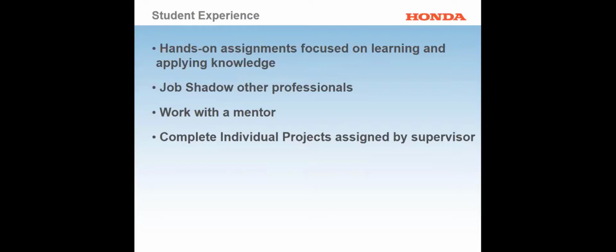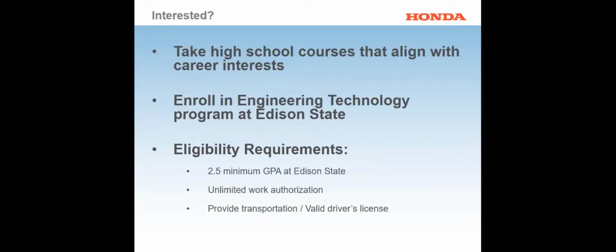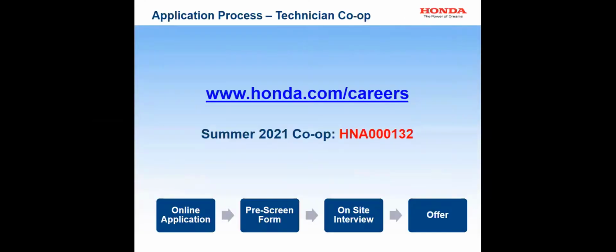And we will go here. So if you are interested, you must take high school courses that align with your career interests, and enroll in an engineering technology program at Edison State or another school. The eligibility requirements are: you have to have a 2.5 GPA or above, unlimited work authorization in the US, and you must provide your own transportation and have a valid driver's license.